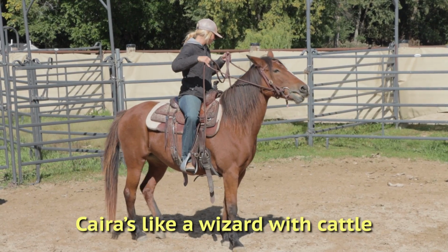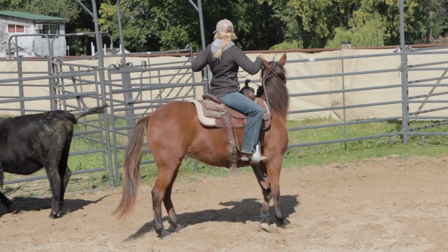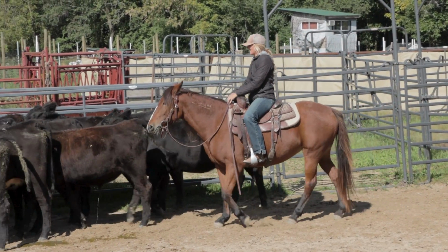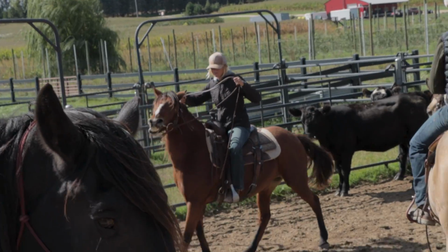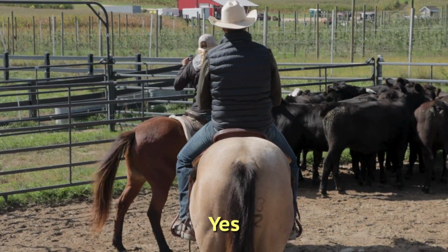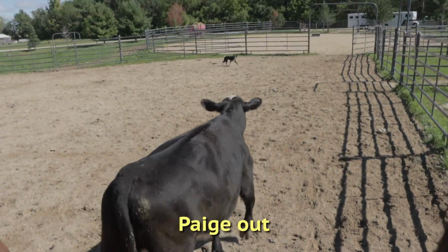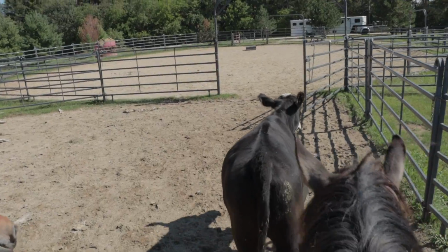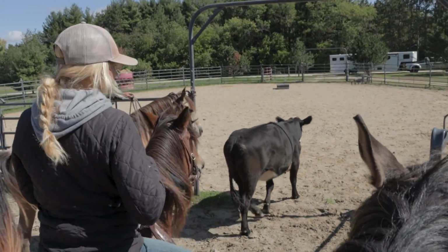Very good. Kara's like a wizard with cattle, like doctoring cows or loading cows, because she's been in that situation so many times. That was good. Squeeze, take your time with that, squeeze. Yes, really good, that was perfect. Paige, out, go load up, out, Paige, out. She's like, I don't know what any of this means, I'm just going to move somewhere else.